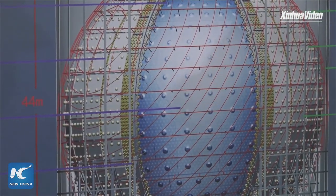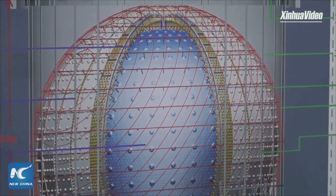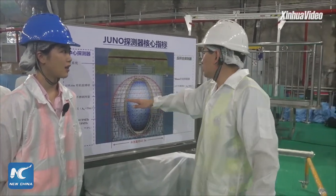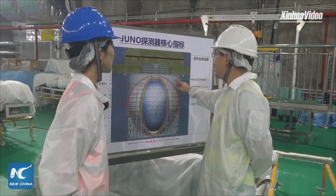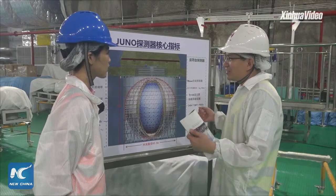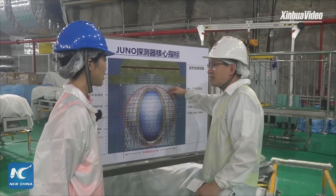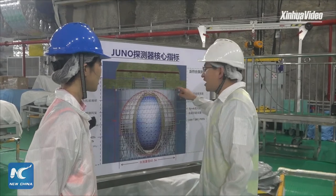As I understand, this spherical structure will be covered once the project is finished, so we won't be able to see it from here. Yes. Now we can see the structure inside, but after the construction is finished, we will have a cover over it. We can only see the top tracker. This is pure water, more pure than our drinking water. Our air has oxygen, so we need to keep the oxygen out. We will use a cover and fill it with nitrogen gas.